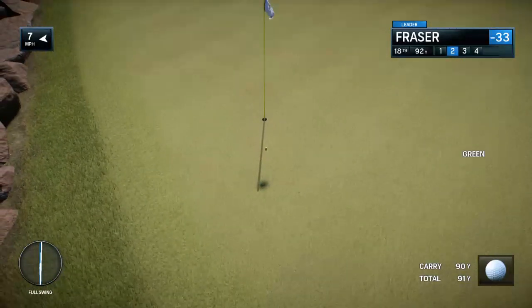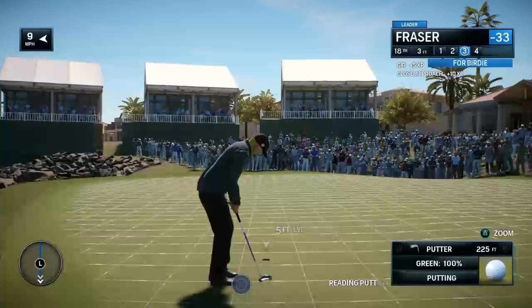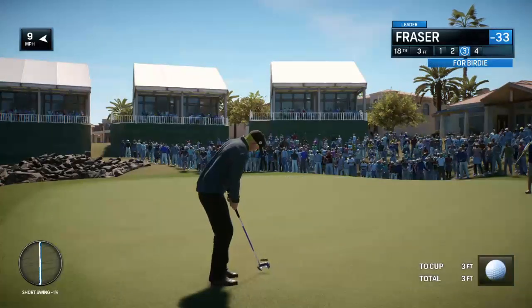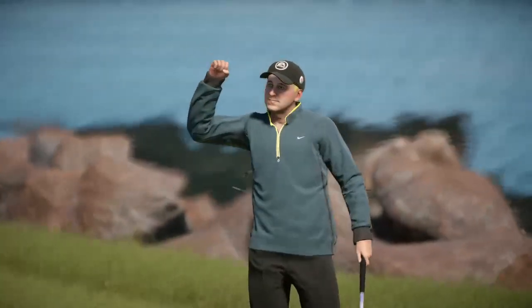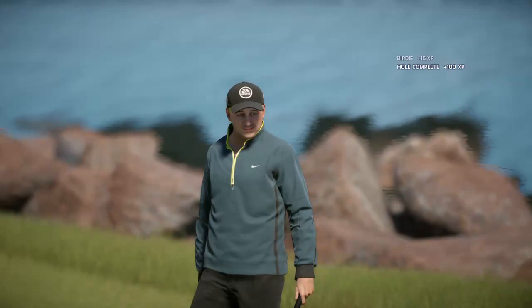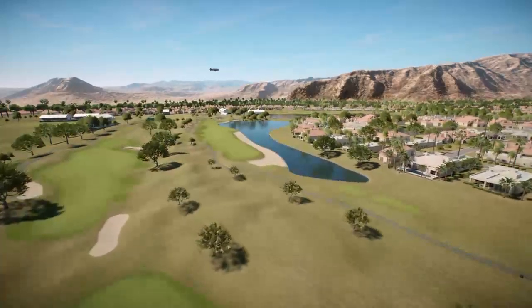Oh, can't hide the flag stick from that man. Birdie here yesterday. This putt again for birdie. No problems there. Yeah, keeps the round going, keeps the momentum on his side.